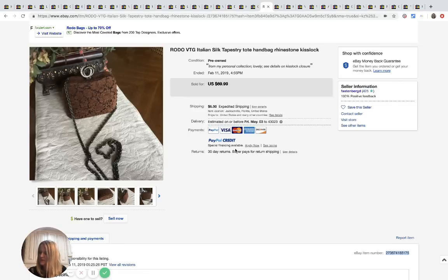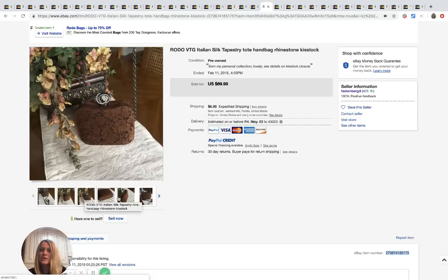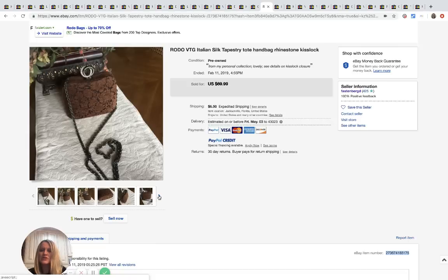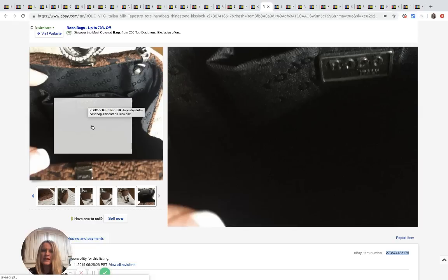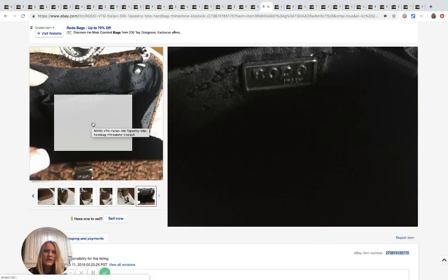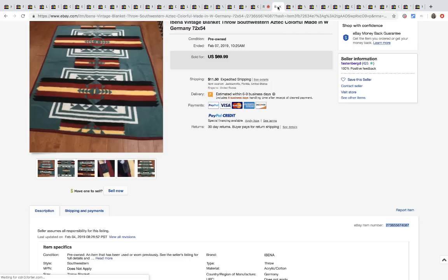This purse, she paid $2 at a garage sale, and I don't know if it's just RODO or if it's Rodo or Rado. Trying to see if I can find you a label. All right, so here's the label. And it's kind of like a tote handbag. There's the brand. And yeah, she took a best offer of $50, so pretty good return on that one also.